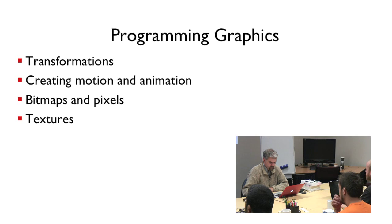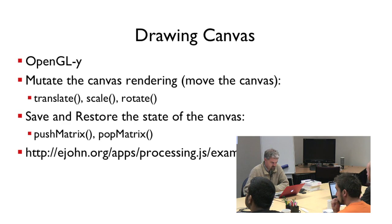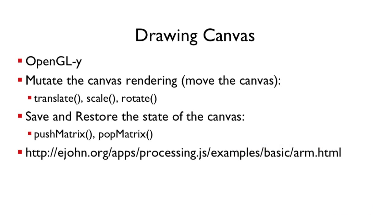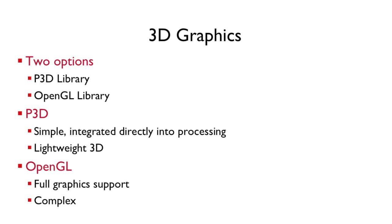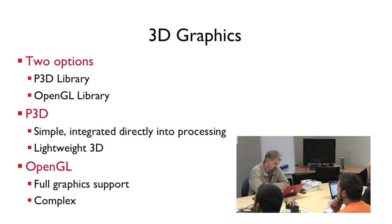Okay, so let's talk about graphics. What we're going to talk about today is transformations, a little bit about animation, and pixels and textures. I talked last week about 2D graphics, and we talked about how you could move the canvas around a little bit, and we looked at this example of this arm. So we're going to talk more today about 3D graphics. We touched on it last week, but I'll go into more depth this time.